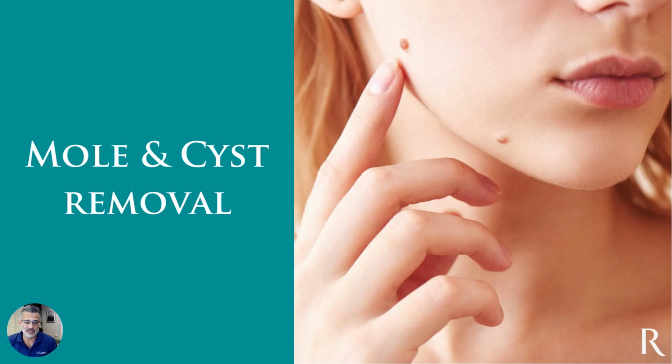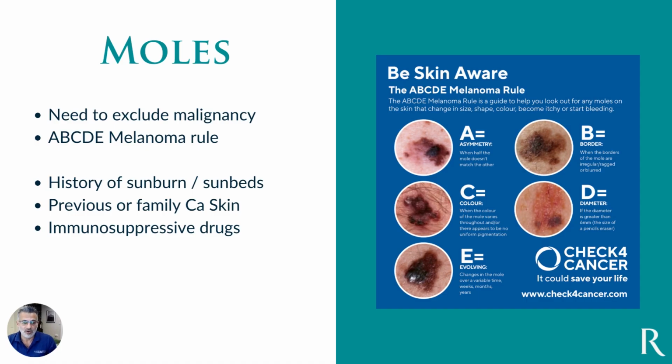I'm going to share with you some basic principles which are important for you to understand before you choose to go ahead with any procedure such as this. First of all, I'd like to explain that moles can be cancerous, i.e. malignant. And the first thing we need to do is to try and exclude any higher risk of your mole being malignant. The really simple thing to look for is the ABCDE melanoma rule, which helps you identify any moles that potentially should be removed surgically or through your GP via the NHS specialist services.